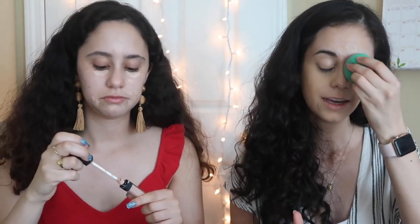And something to do when you put on foundation and you are using a beauty blender, try smearing it on your face rather than just dabbing it on, because I've noticed that whenever you dab it onto your face without moving it around, your beauty blender will just pick up a ton of the product instead of distributing it evenly around your face.